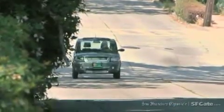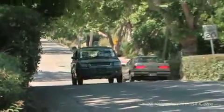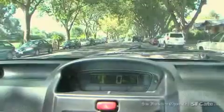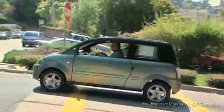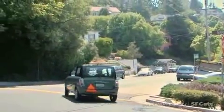Out on the street, the ZENN feels like a real car. Thanks to a high-torque electric motor, it can handle the hills of the East Bay, and it accelerates rapidly, at least from 0 to 25. That's part of my point, you just can't get going that fast before you get to another stop sign. These streets are all posted for 25 miles an hour.